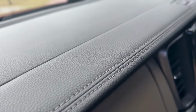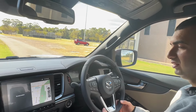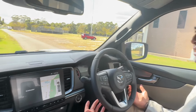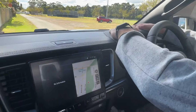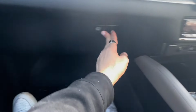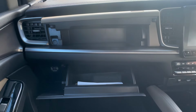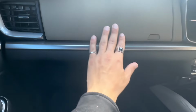I actually really like it. I think it's a very premium feel. You jump in a lot of utility cars these days, they feel so plasticky. This actually has a nice leather soft touch finish here. However, this is plastic, but you can't expect too much. This is a nice feel. You've got your dual opening glove boxes there. Even though they're plastic, they do have a nice premium feel.